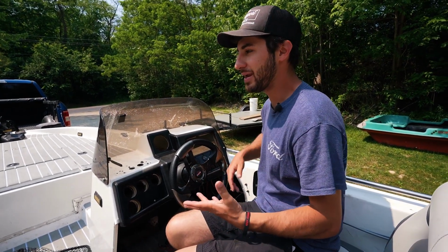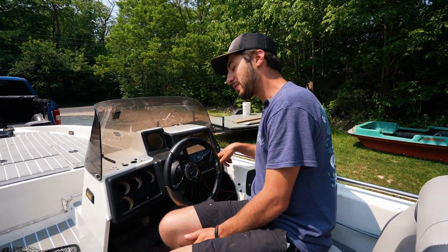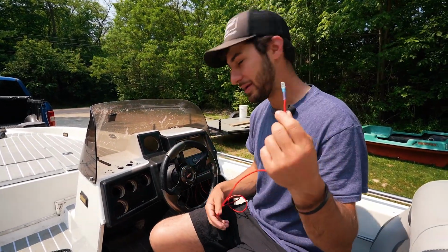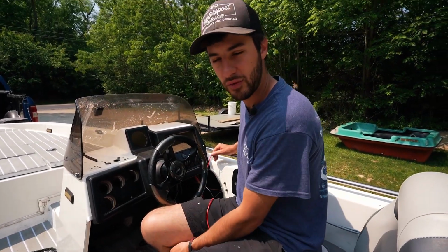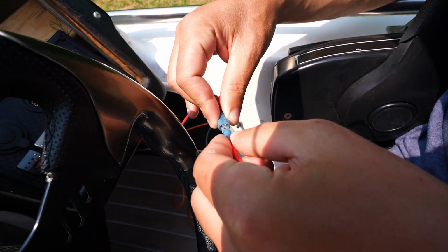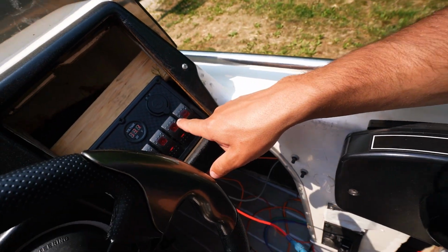As you guys know, I didn't know what I really wanted to do for a dashboard yet. I put in that rocker panel that I had from the earlier videos, and because I don't have a master power switch, you're gonna find this pretty humorous. I had to kind of make my own. We have a battery in the back that's dedicated to the live wells. So if you guys look, this is my master power switch right now because I haven't had time to put one in. If I plug this in like this, we now have power to our dashboard.